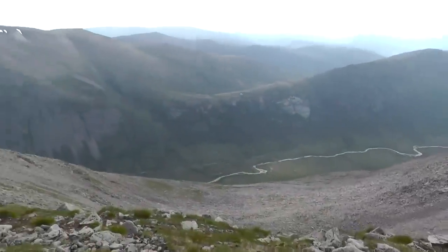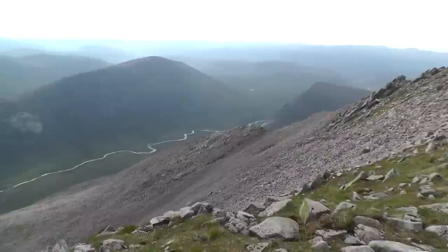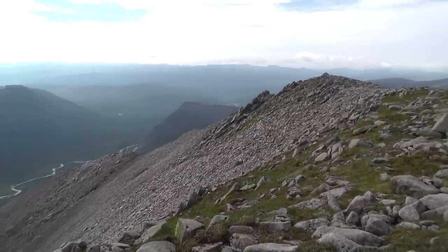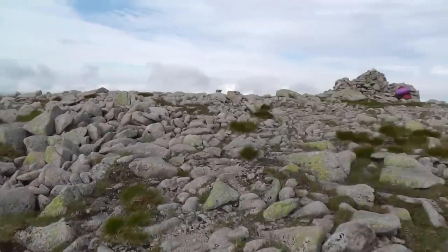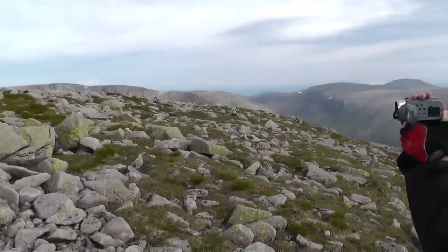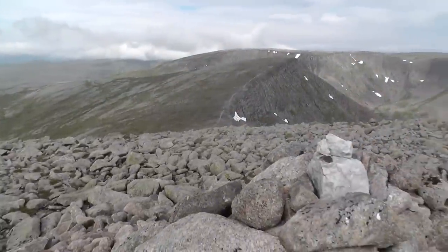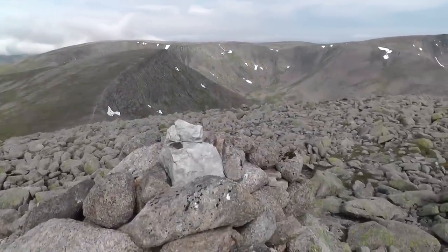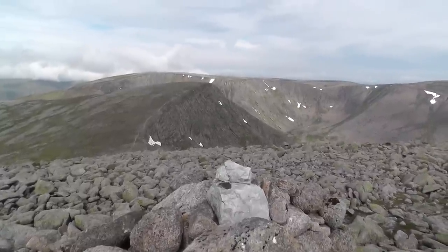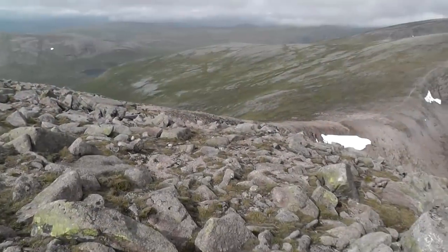So we're now up the top of Cairn Toul. And there's the Devil's Point down there. And there's one of the two cairn summits, but we'll be hitting them both. One of the two summit cairns of Cairn Toul, and there's Angel's Peak behind us with Braeriach and the sun. Bit of a boulder field coming up there.